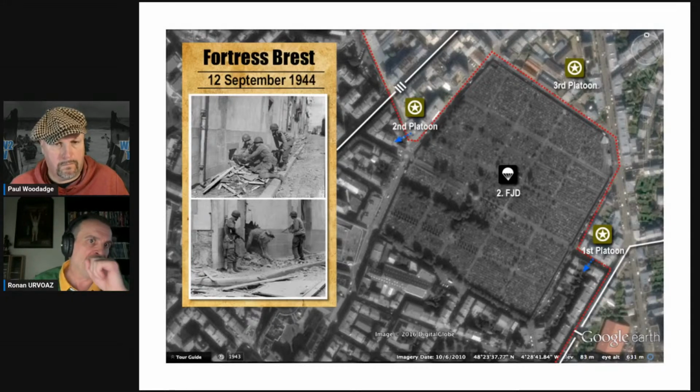These pictures were taken in Brest, but these were clearly done for training purposes, because the TNT would be placed inside the building, away from the Germans. So this is just to demonstrate the way it's done, how to blast a hole and then enter the position. I will explain to you in detail the way they did it.